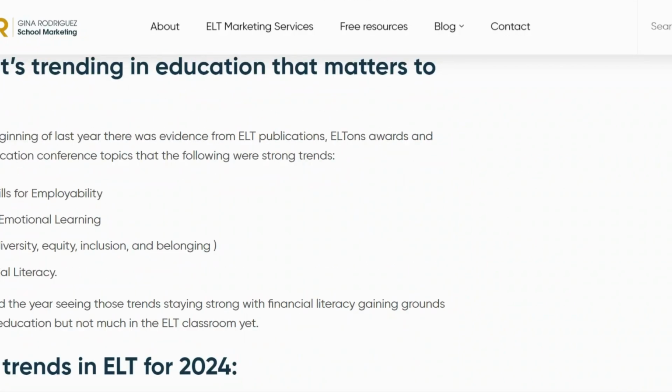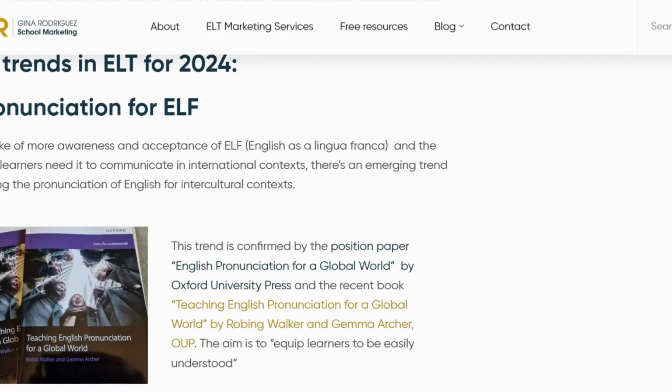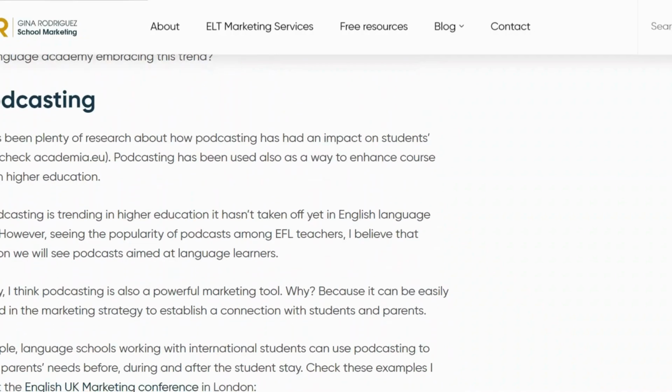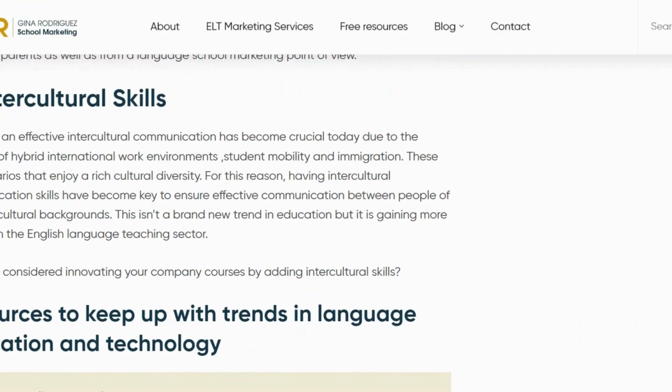So here we have what's trending in ELT that would matter in general: soft skills, social emotional learning, diversity, equity, inclusion and belonging, and financial literacy. And some of the big trends for ELT in general in 2024: pronunciation. So if you are a pronunciation wizard, or that's the thing that you love to focus on, this might be your time to shine. Podcasting, if you really love to talk and share your ideas, interview others, get deeper opinions, a great way to market yourself and your company. And there are intercultural skills: teaching and giving insight into the culture of the different languages or the culture of the different Englishes. So if it's American English, UK English, Australian English, New Zealand English, you get the point.